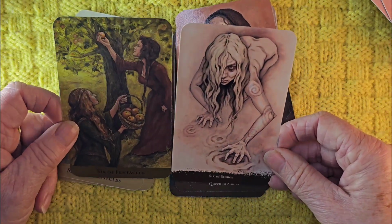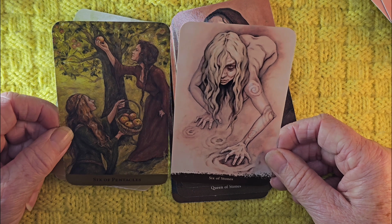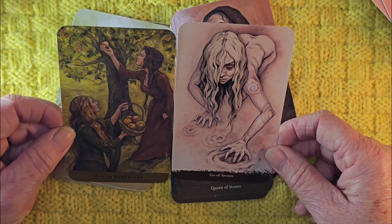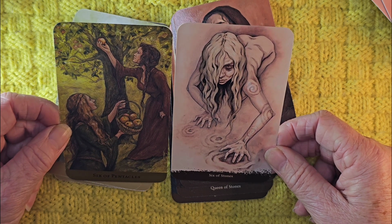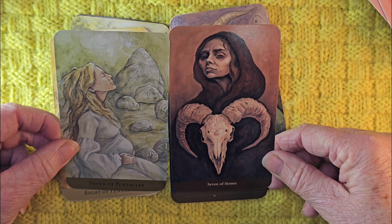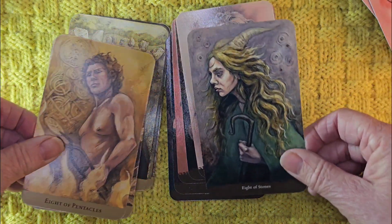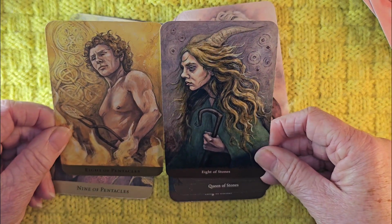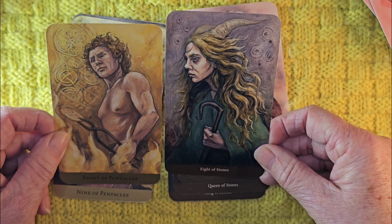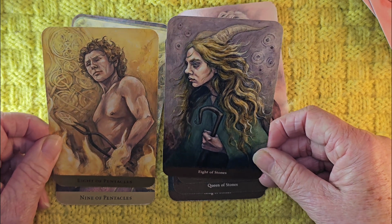Six. Well, if you saw this person coming towards you, I think, well, I would run. I'd run in the other direction. But imagine having that sort of energy yourself. Wow. 7. Pregnant one. 8. Looks like a shepherd's crook. And these horns here as well, like Jacob's sheep.